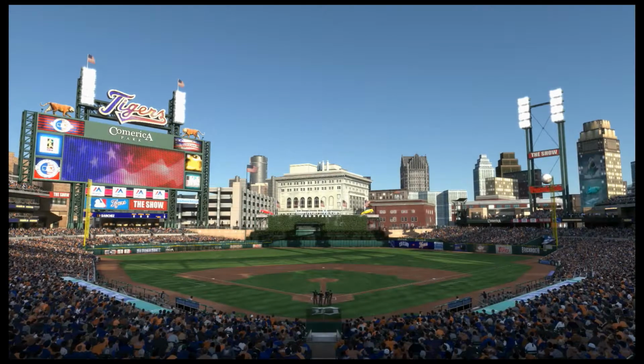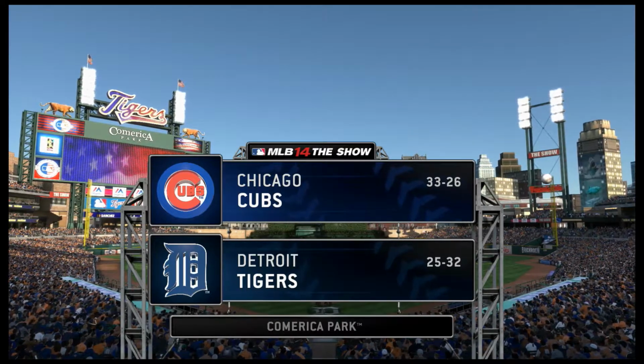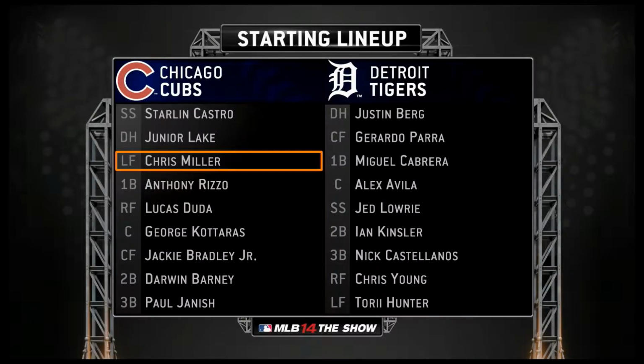2-2 the count. First opened in the millennium year of 2000. There's a look at Comerica Park here in Detroit. And before we get too much further, here's a look at each manager's starting lineup here for the opener.